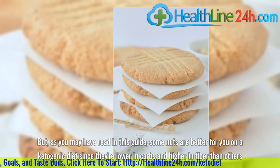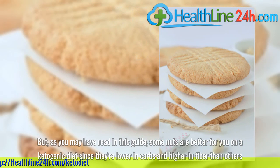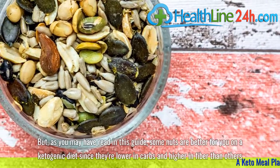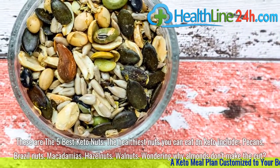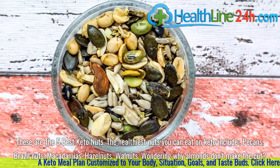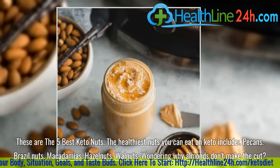But, as you may have read in this guide, some nuts are better for you on a ketogenic diet since they're lower in carbs and higher in fiber than others. These are the 5 best keto nuts. The healthiest nuts you can eat on keto include pecans, Brazil nuts, macadamias, hazelnuts, and walnuts.